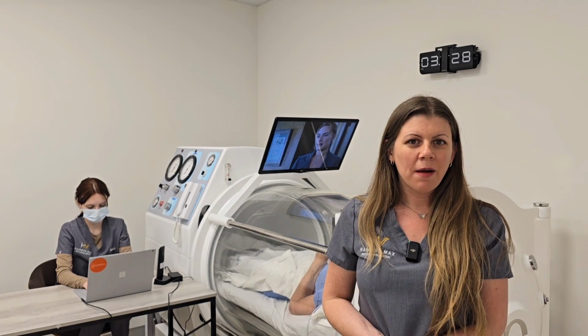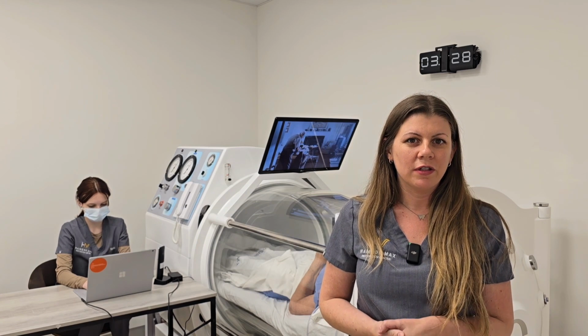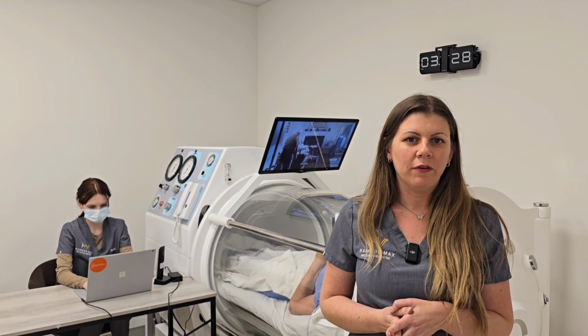So this was a surgical procedure, and as normal with any type of surgical procedure, swelling can happen. We do have some tips to help with the swelling process. Tip number 1 is attending as many hyperbaric sessions as possible. Hyperbaric sessions can greatly reduce the swelling and inflammation and help you heal faster.